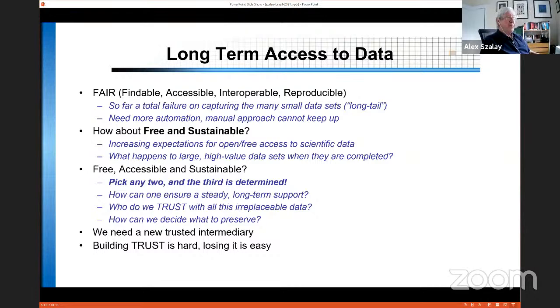So when you look at free, accessible, and sustainable, these are like the three principles of project management: budget, features, and timelines. Pick any two, and the third is determined. If you want something that is free and really accessible, somebody has to pay for the gradual improvement of the infrastructure. That is not sustainable unless somebody pays for it. So if you want it accessible and sustainable, then it is not free. If no federal agency pays for it, then you have to pay for it.